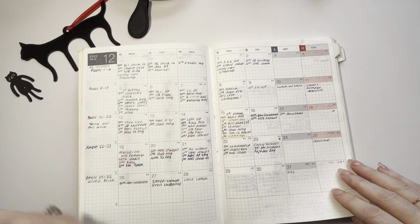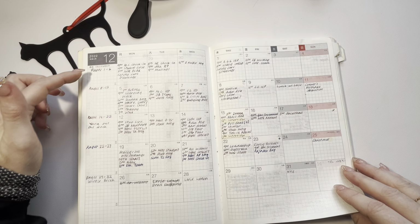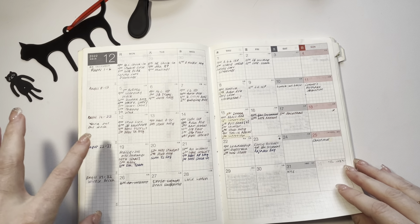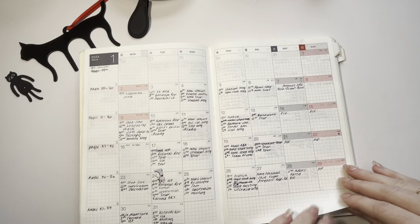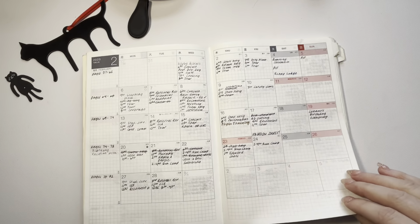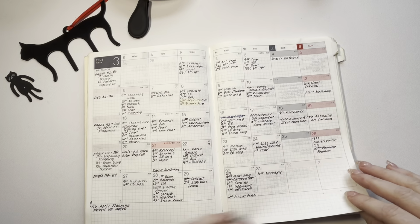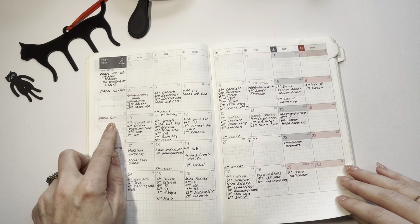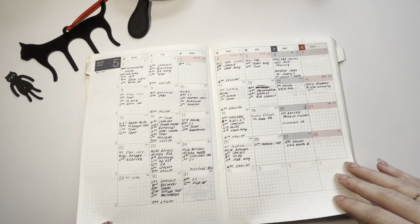And then my monthly, I also started out with writing the pages that could be referenced back. And again, I kept that up for a while. Looks like I stopped that in April.